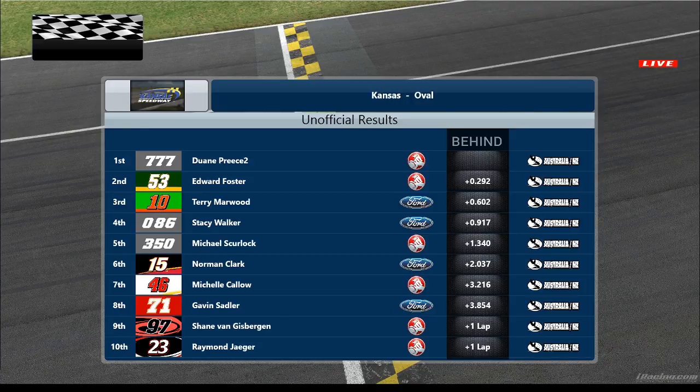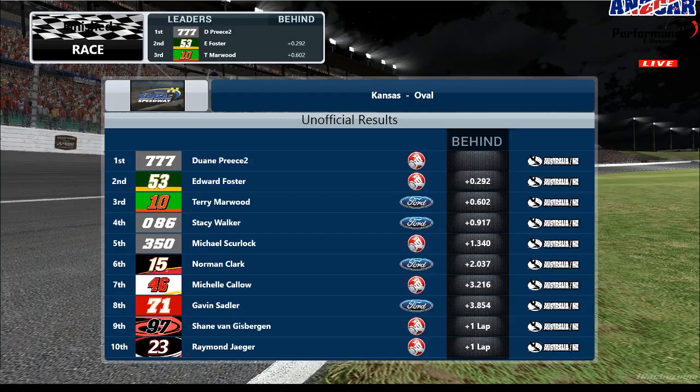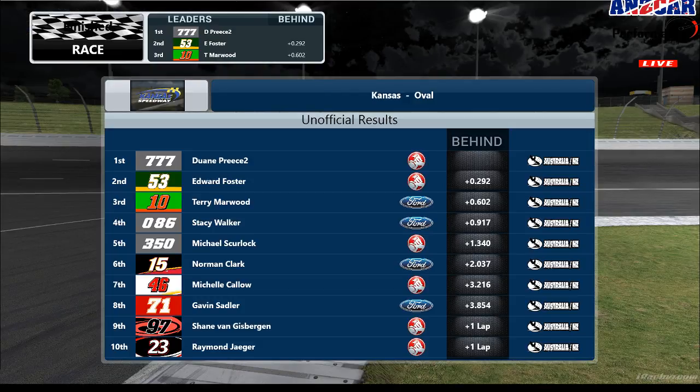So there you go. Yeah, narrow, 0.3 of a second. Yeah, it was very close. Like when that caution came out, literally, it was just by dint of the fact that he had a better entry to the corner because he was on the lower line. If it had come out a couple of seconds later on, I probably would have been ahead. But that's just the way it goes, unfortunately. Nothing we can do about it.